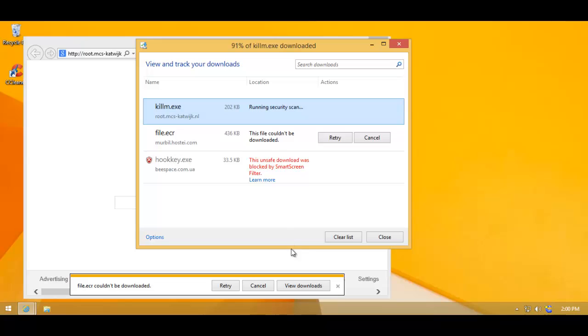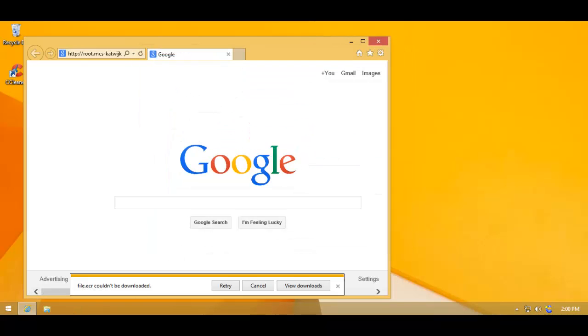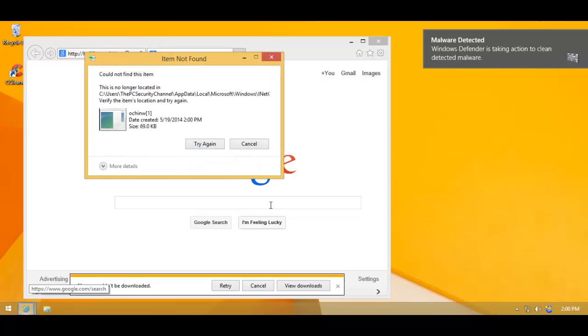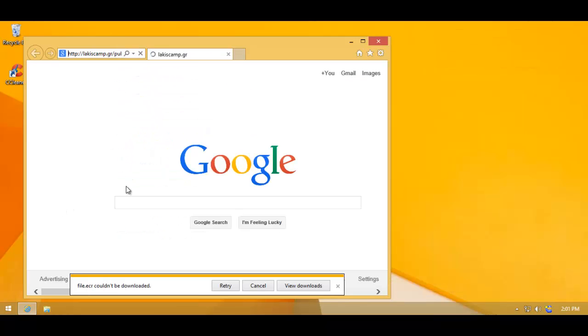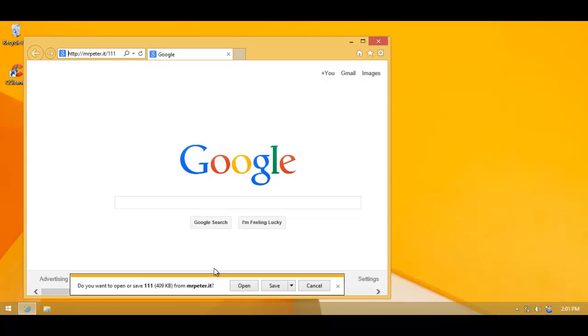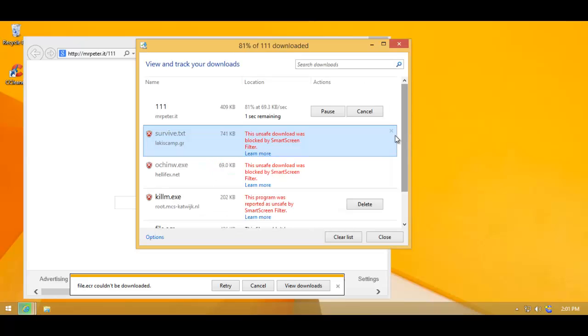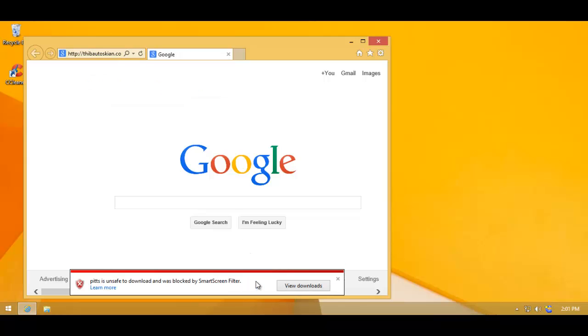For some reason, the security scan on this is taking a while. And as you can see, this is unsafe as well. Let's proceed to the next link. Once again, caught and blocked. Now this is a site that's going to try to drop some file. Let's see if it succeeds. Nope. This text file has been caught. That's great. This is also blocked. Good news once again. And this one's caught too.